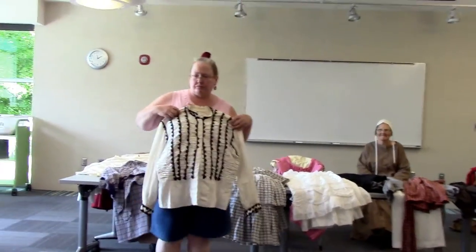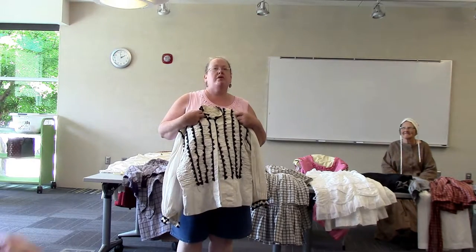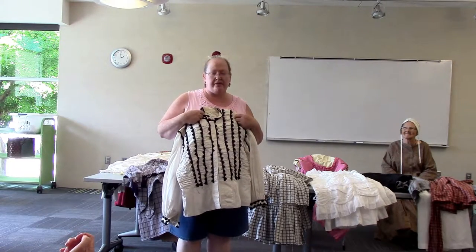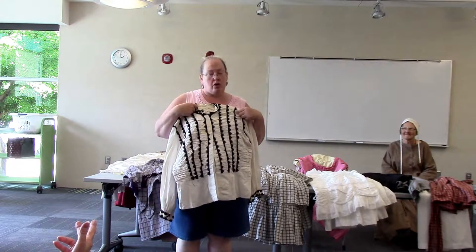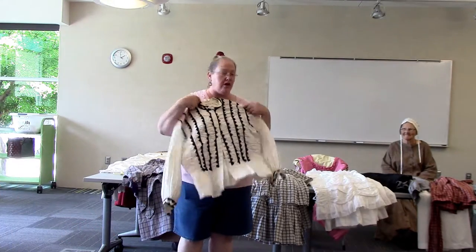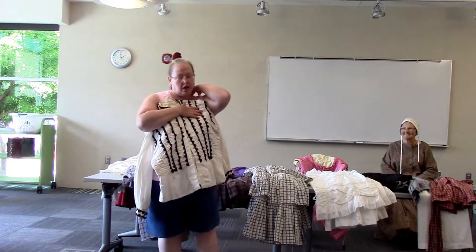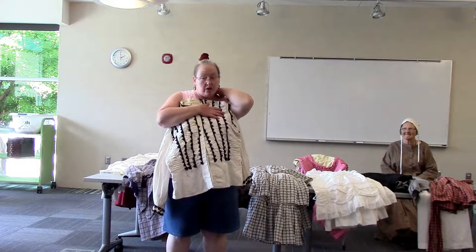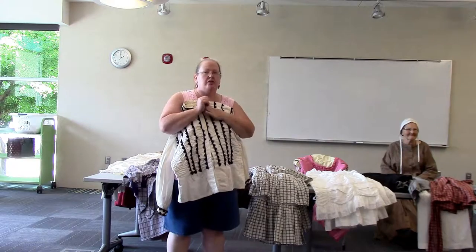When does the sewing machine come into existence? Sewing machines were invented about the latter half of the 1840s. But your average woman would not have one. Correct. Your average woman would have had to sew these garments all by hand. A sewing machine at the time cost around $100, which was quite a lot then. The first machines were very expensive.